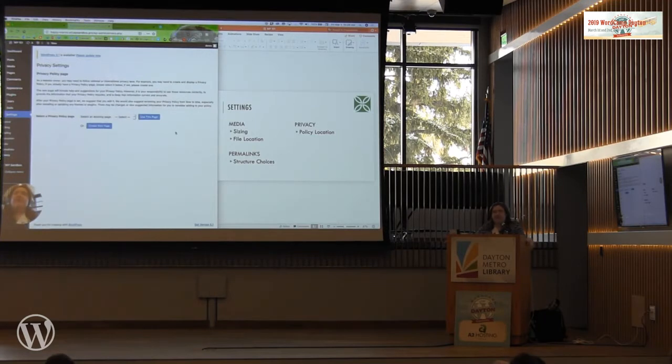This is where your privacy policy should be. How many people have a privacy policy? Yay! Okay, so this is important. Usually it's something a lawyer will draw up for you. You can also purchase them online for different industries, and they're usually pretty standard.